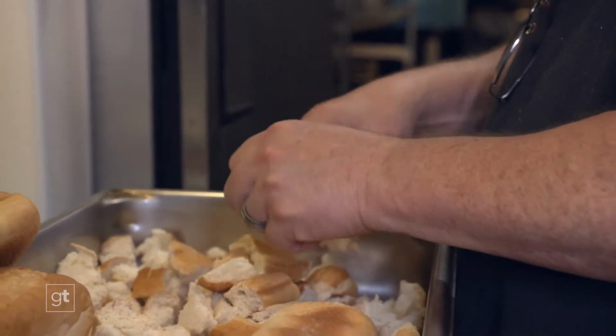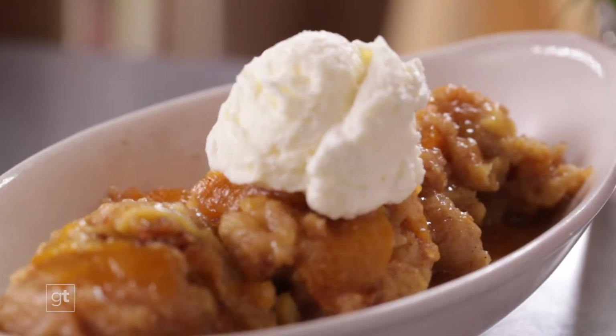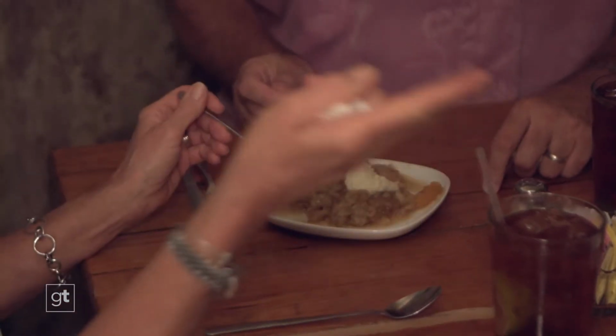The real showstopper here, the one dish that beats out all the rest, is one you probably won't find anywhere else. It is her peach bread pudding. It is a special dish. And you've got to try the peach bread pudding. This dessert is getting our kids through college, let me tell you. It's that good.